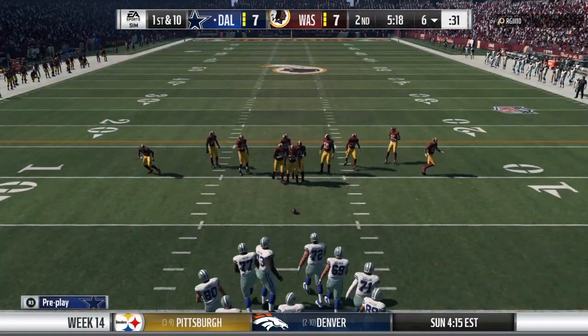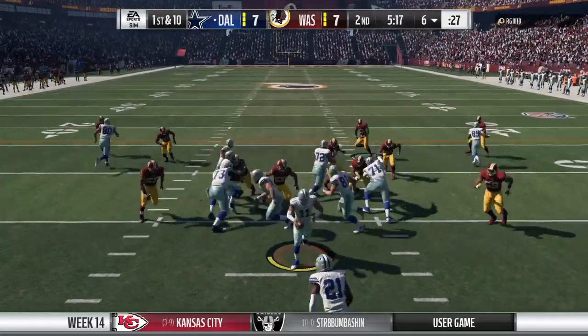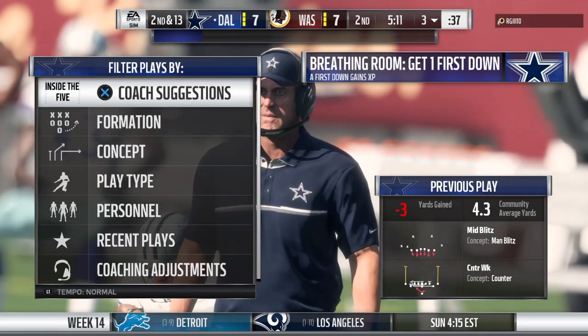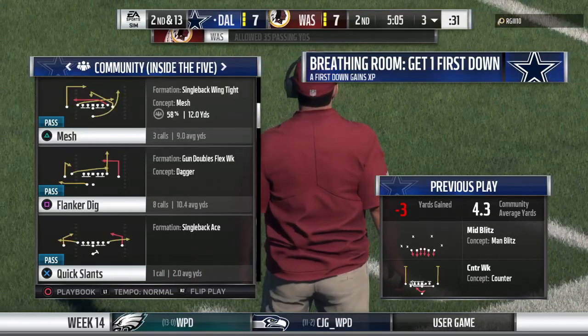Very tough spot here for the offense to start. They'll start the drive with Elliott. And he'll be taken down for a loss back at the 3. They'll wind up losing 3 yards here. And it'll bring up a 2nd and 13.